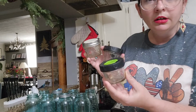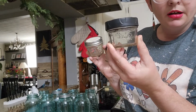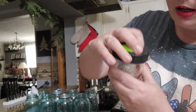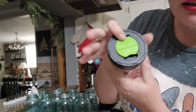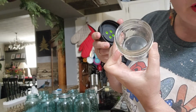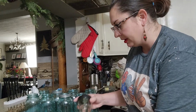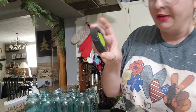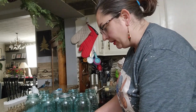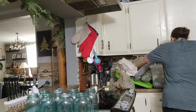So, there are a bunch of these little 4-ounce Ball Mason jars, and some of them have these spice lids, the Ball spice lids that go with them. They were using these for spices. And these spice lids themselves, you can buy these, which I don't have any of. I've not seen them. I don't know what they go for, but that's pretty neat that those are in there.